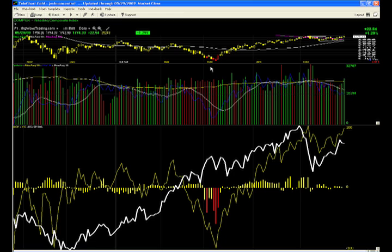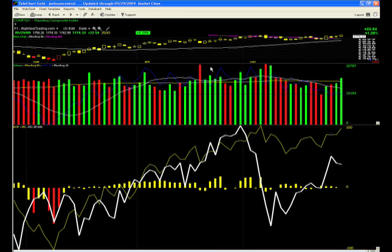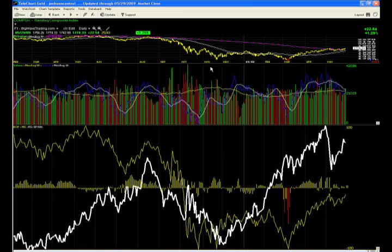Now, something even more interesting. I'm going to get rid of the trend lines here. Look at the 50-day moving average and 200-day moving average on the NASDAQ. They're about ready to touch. What's such a big deal about that? Do you know when the last time was that the 200-day moving average and 50-day moving average touched each other?